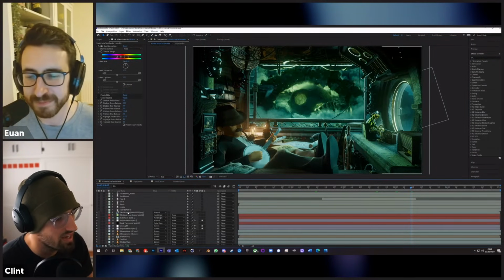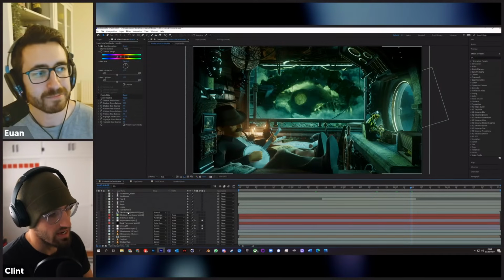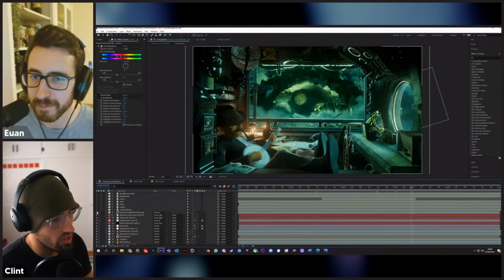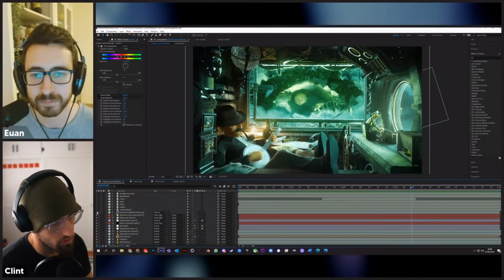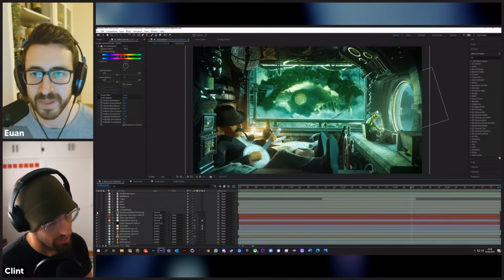To me, it's night and day. There are a lot of artists who had a really nice final result, but they just needed a little bit of color correction. They needed a little bit of spice on it. And honestly, they just needed to be brightened up and have a little bit more contrast. And I'm glad you did that.